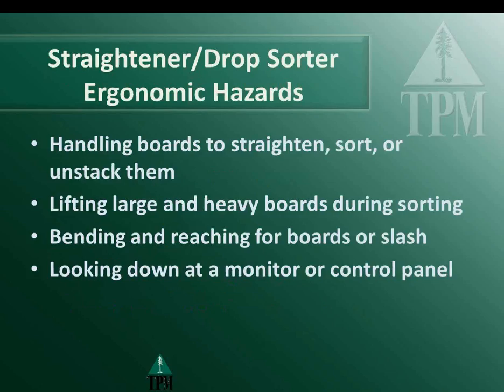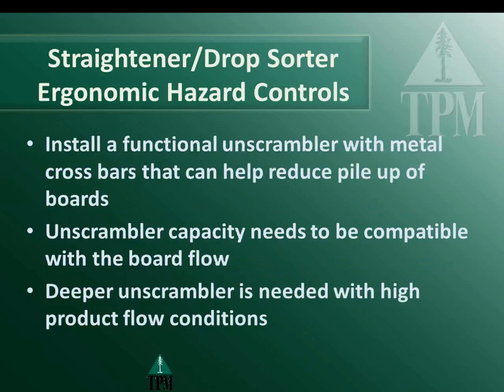Now, some of the ergonomic hazards for the sorters: handling boards, straightening them, sorting them, unstacking them, stacking them, lifting large and heavy boards during short sorting. And then you've got bending for boards or slash, and looking down at monitors or control panels.